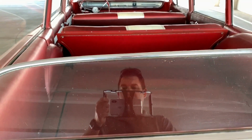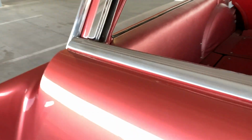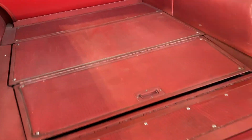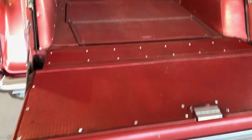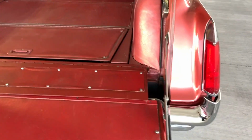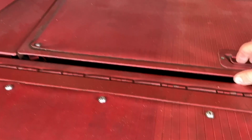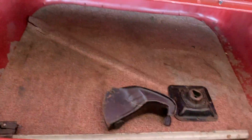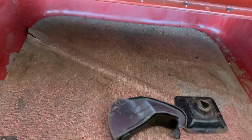The power window here works, as you see. All the original rubber back here. Jambs are nice, weather stripping's nice. So overall, pretty clean car. That's where the jack and everything is. See how clean, original paint, original mat.